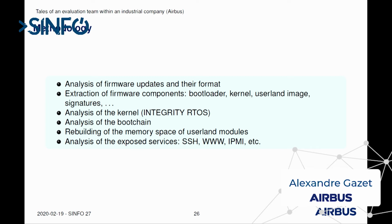There was very little public knowledge about this system, so we had to start from the ground. We got the firmware update from the vendor itself, and we started to learn the format and dissect it. We had to extract all the firmware components, meaning the bootloader, kernel, userland image, etc. After that, we started to analyze the operating system that was used. It was a real-time operating system, quite classical in the embedded systems world, named Integrity, from a US company. We also performed a full analysis of the boot chain to understand what the root of trust was, and whether the signature was verified at each step of the boot.